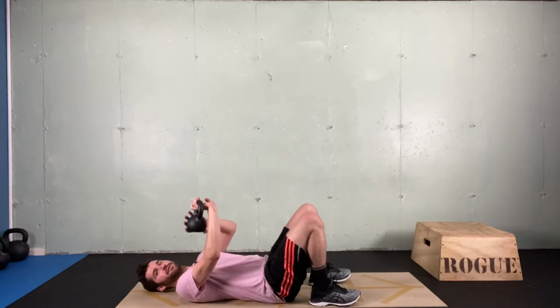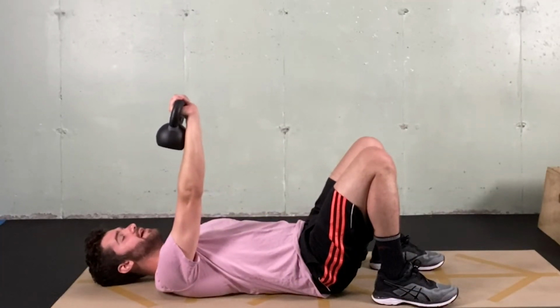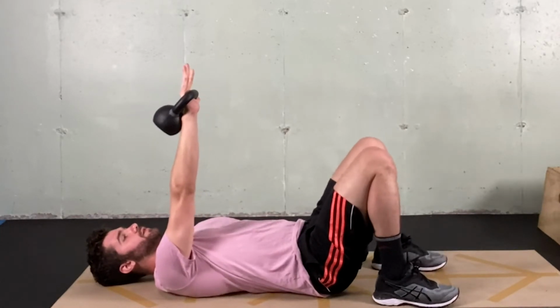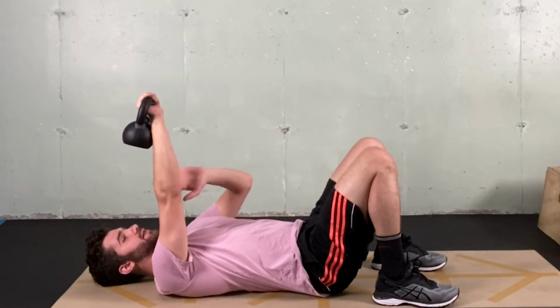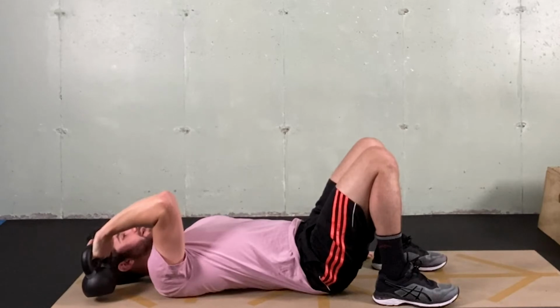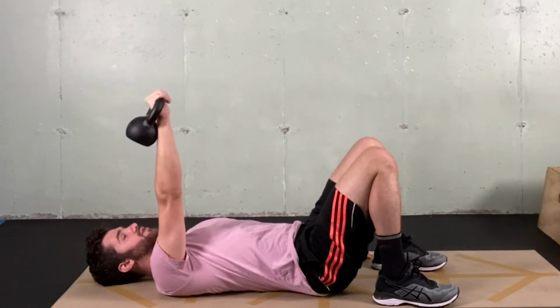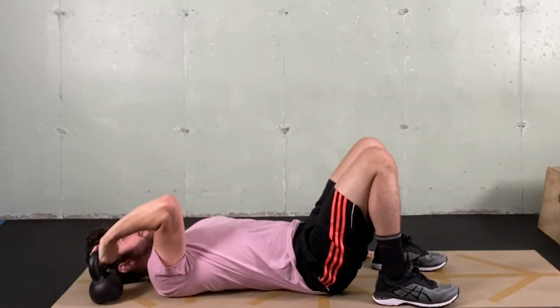So we're going to get down, laying on our back. In this position, the palm is facing down. We're going to keep the elbow positioned over the shoulder. We're going to inhale as we let the arm bend backwards. And then we're going to exhale as the arm comes upwards. We're going to inhale as the arm comes backwards. And exhale as the arm comes upwards.